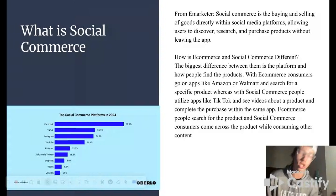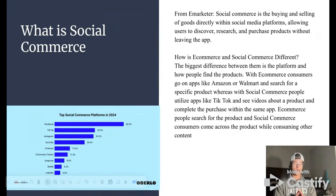But what is social commerce, you may ask? From eMarketer, they say social commerce is the buying and selling of goods directly within social media platforms, allowing users to discover, research, and purchase products without leaving the app. This is different from your traditional Walmart or Amazon, that you go to search for a specific piece or a specific product or whatever it is, you're going there looking for that item. Whereas with social commerce, you're scrolling, you're doom scrolling your TikTok For You page, and you come across a product you may like.